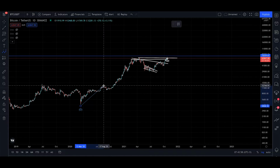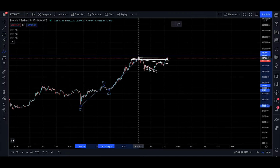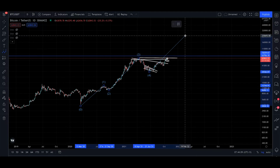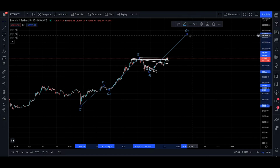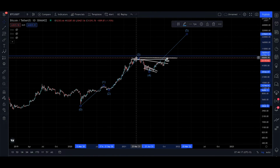I'm going to take this as your first wave. This is your second wave right there. Okay, this is your third wave. This is your fourth wave, and we're moving in for the larger fifth wave, taking us to 200k. Okay, something between 200 and 300k. This is like the first wave, second wave, third wave, fourth wave, the fifth wave.